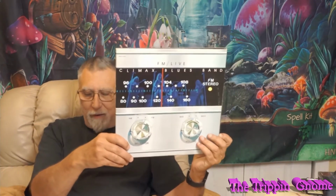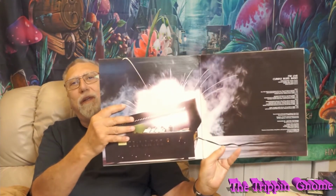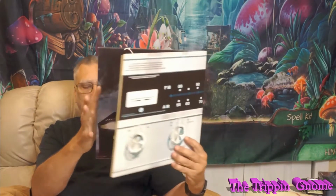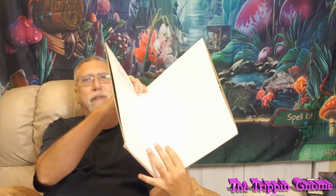And then the Climax Blues Band, FM Live. This is a blues rock album from 1973, and it is a gatefold. Then we picked up a Bill Haley and the Comets Golden Hits, a 73 pop album. The cover on this one is eaten. Pretty beat up.